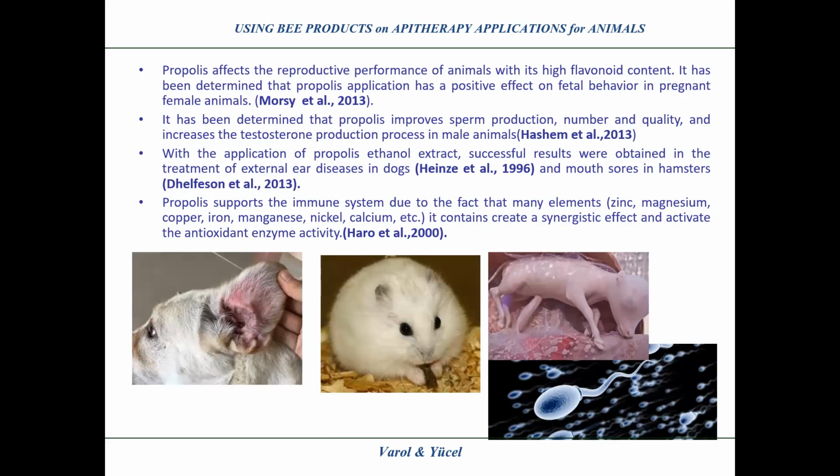Propolis also affects the reproductive performance of animals with its high flavonoid content. It has been determined that propolis application has a positive effect on fetal development in pregnant female animals. It has been determined that propolis improves sperm production, number and quality, and increases the testosterone production process in male animals. With the application of propolis ethanol extract, successful results were obtained in the treatment of external ear diseases in dogs and mouth sores in hamsters.